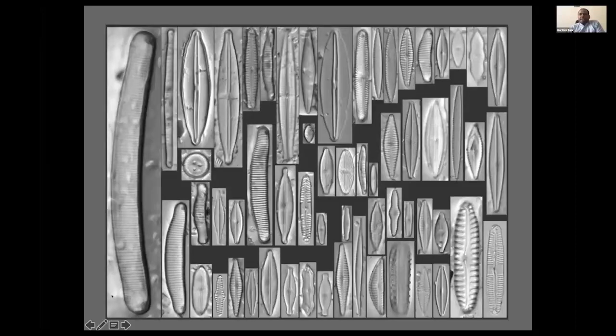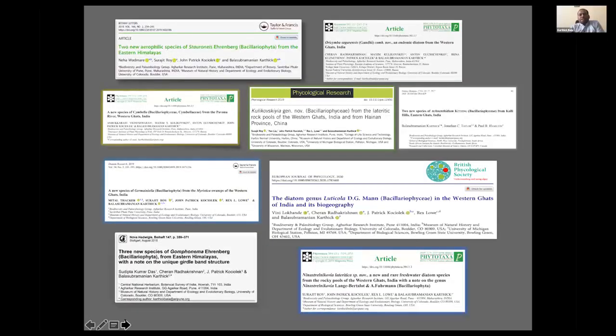We make a permanent slide from each sample, and from each sample, we count 600 individual diatoms, and then we calculate the relative abundance data for each sample. And when we are doing this, globally, diatoms are one of the least studied groups of organisms. So almost 30 to 40% of what we see are new. So we end up describing so many new species, and even many new genera.